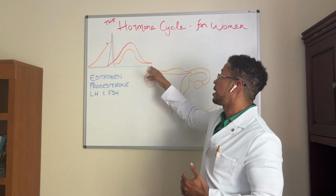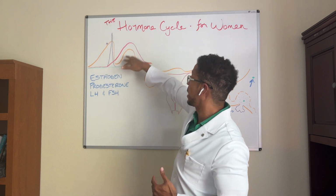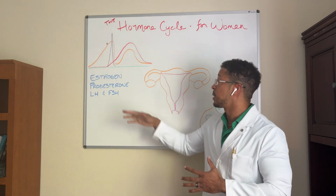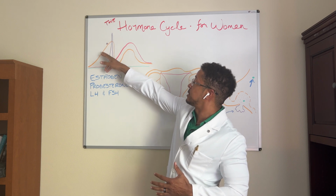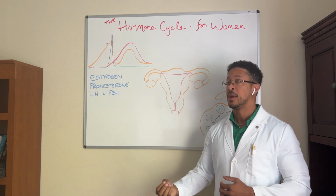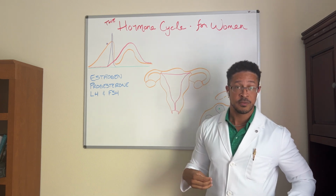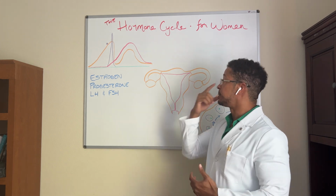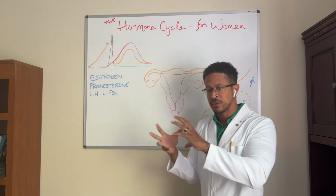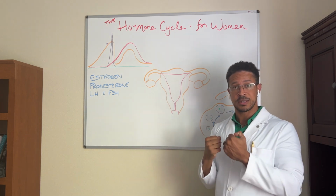This line here signifies a month time frame. During that month, as you can tell, there's basically two large waves that occur in these hormones. The purpose of the first wave is to ovulate, to allow one of your ovaries to release an egg. Generally what happens is that it switches sides. One month you'll lose an egg from one side, the next month you'll lose an egg from the other side, and that's the way it's supposed to happen. So that's the first wave. We have to release that egg. Now, the second wave is exclusively to set the uterus up and get the uterus ready to hold on to a baby or hold on to a fetus. That's the whole game plan.